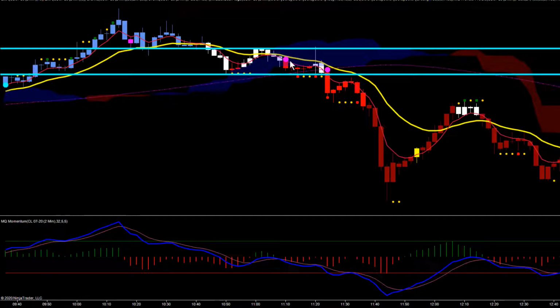And you can see that we just kind of chopped sideways, worked our way below the cloud. We had our moving averages in alignment, 5 and 18, 5 underneath the 18. We broke underneath the cloud, broke underneath the smooth 50 as we were breaking out of this channel.